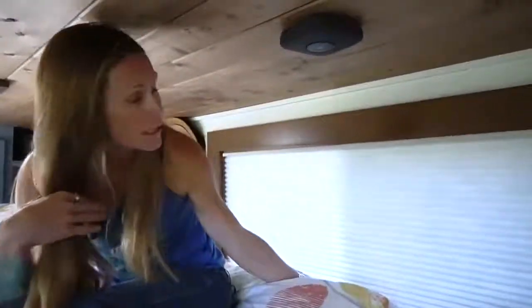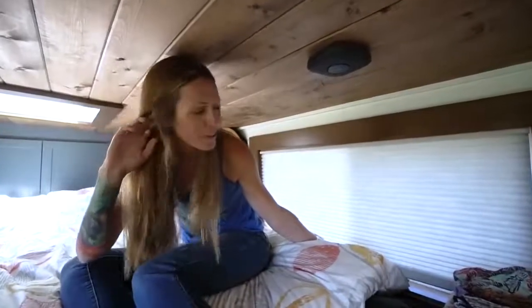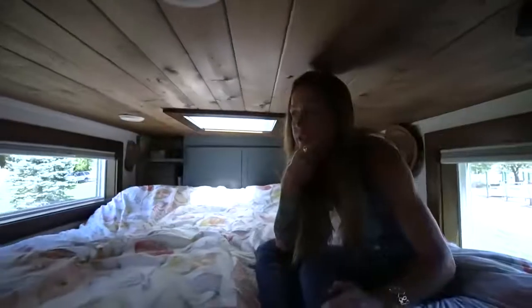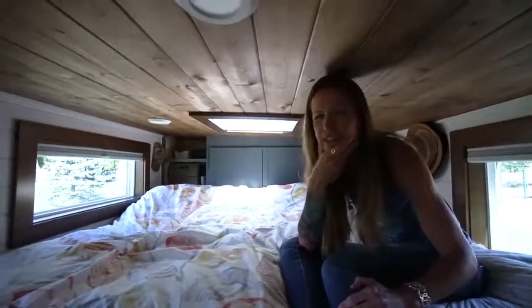These ones are by hand because we can obviously reach them. I'll show you a super cool trick on the ones that we can't reach. We got mechanical ones, where with a push of a button they go down, push of a button, they go up. You just don't want to skimp there, especially if you're ever going to be parked at an RV park, because they can just get a little bit weird.